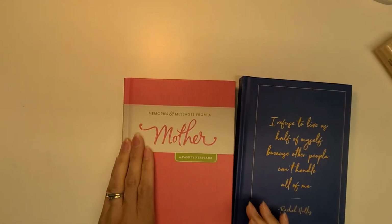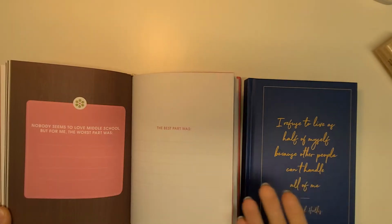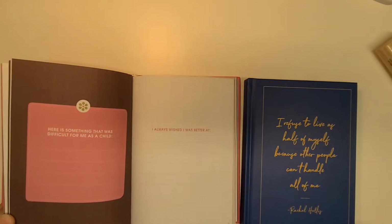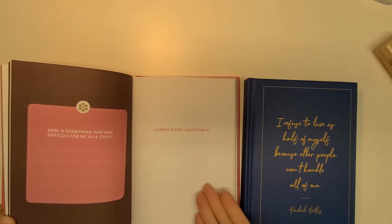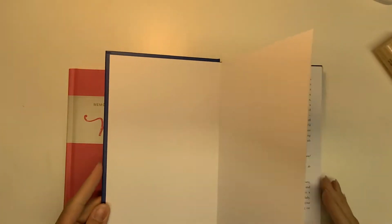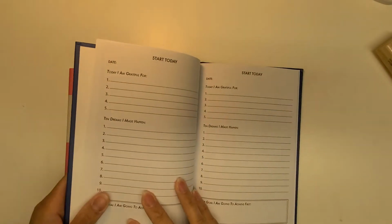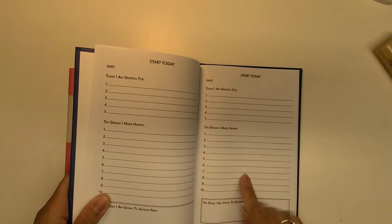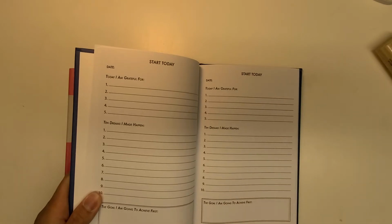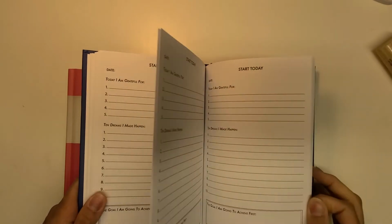And we have here another journal, two different journals. Memories and Messages from a Mother, a family keepsake. I just like that it was a journal with prompts on there. I like taking these apart and putting them in my own journal, and also it gives me ideas, because I always wished I was better at journaling in my own journals. So fun. This one says, start today. I refuse to live as half of myself because other people can't handle all of me. And in this one, it says, today I'm grateful for 10 dreams I made happen, the goal I'm going to achieve first. Start today. It's just kind of a journal to get you motivated. And this one will be a fun one to take apart as well.